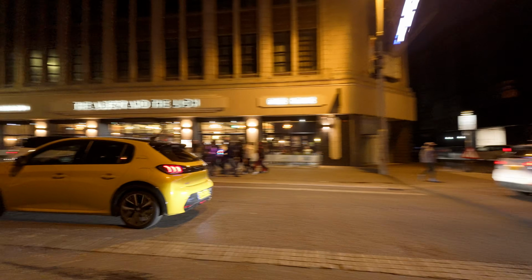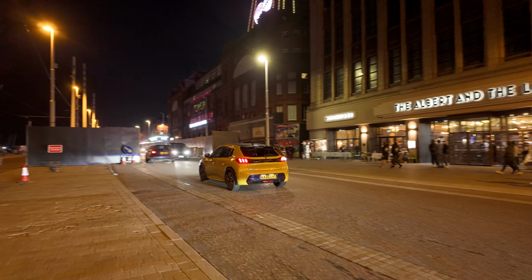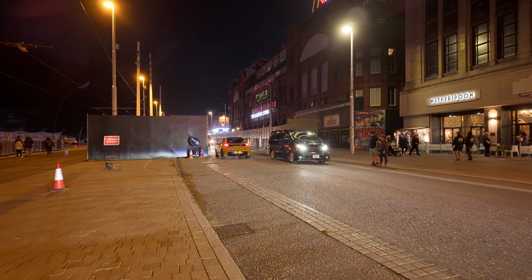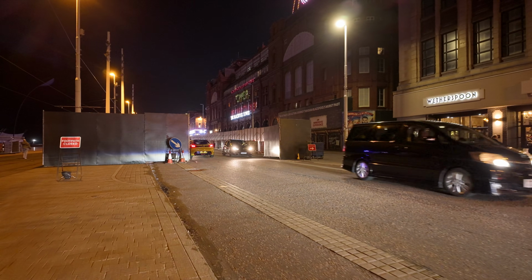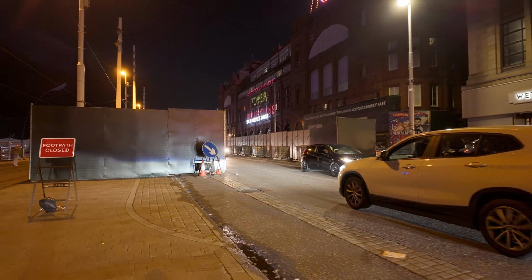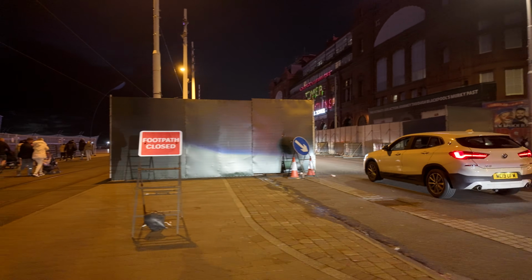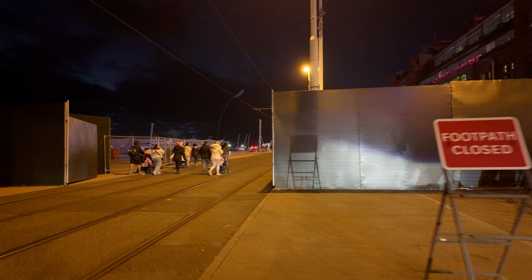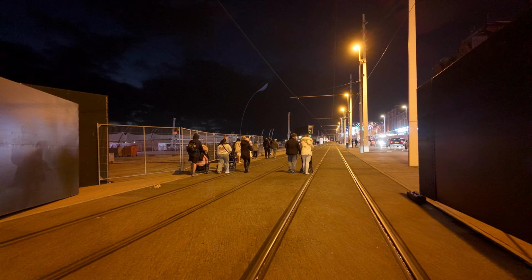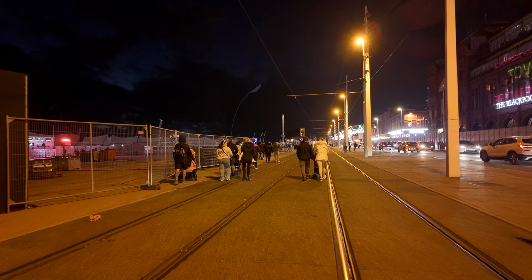But anyway, this is it, folks. Yeah, all this here was shut off. Can you see how they've got cars going through? Well, all that was shut off last night, from right in front of the tower to the other side. But now we can go through, and I believe that we can get onto the comedy carpet, which you couldn't do yesterday.